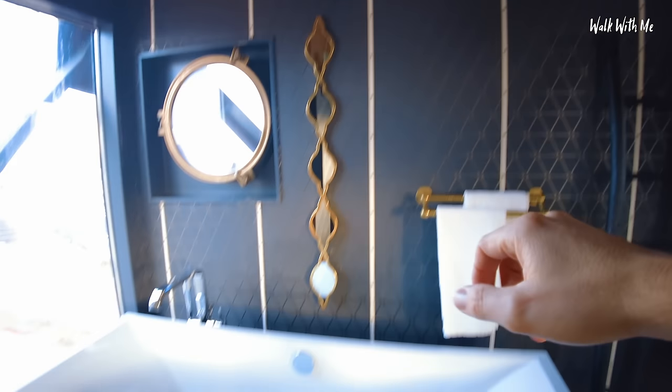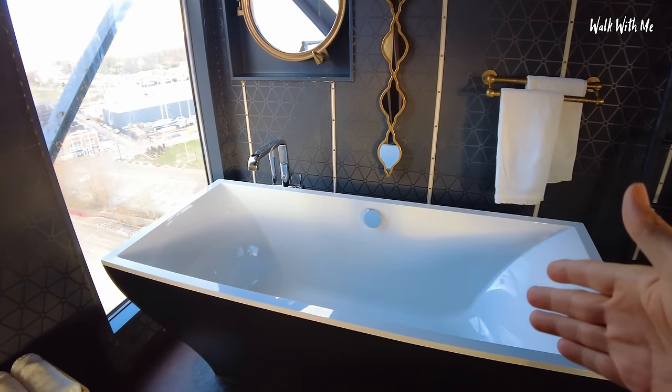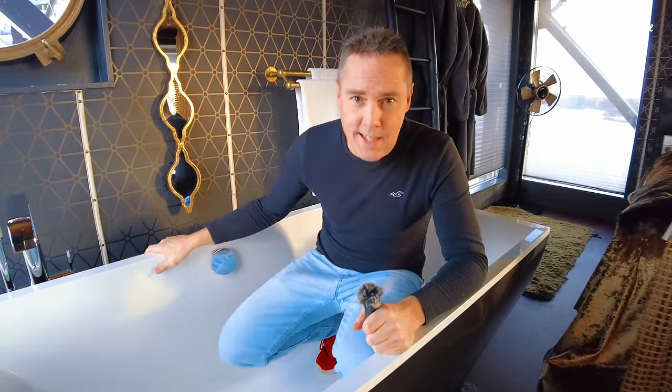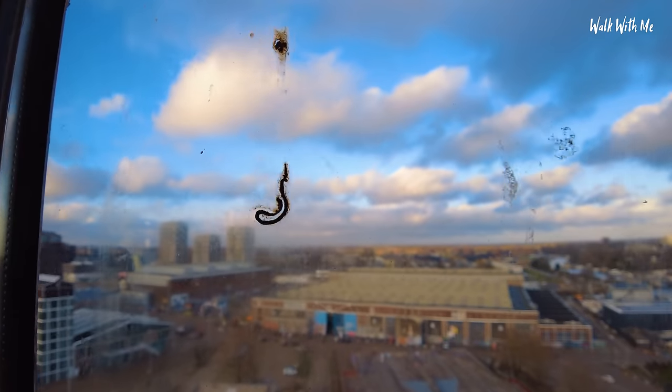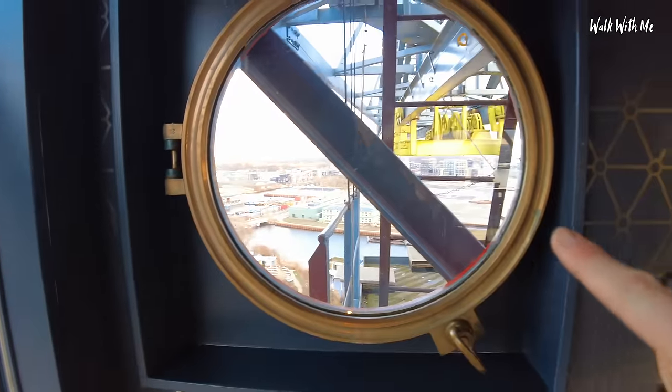Looks. And there is a huge bath just there. I mean, that is ridiculously big. And also I have a pretty cool view out the window. Although it's a shame that the window's a little bit dirty, to say the least. But I guess getting up here to clean the windows is pretty much probably near enough impossible. I've got another porthole out there.